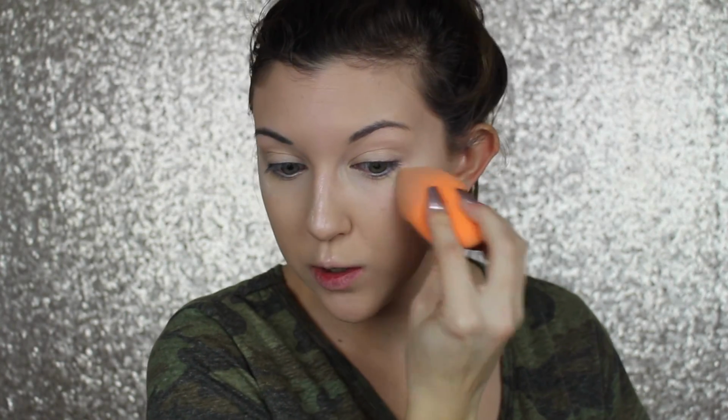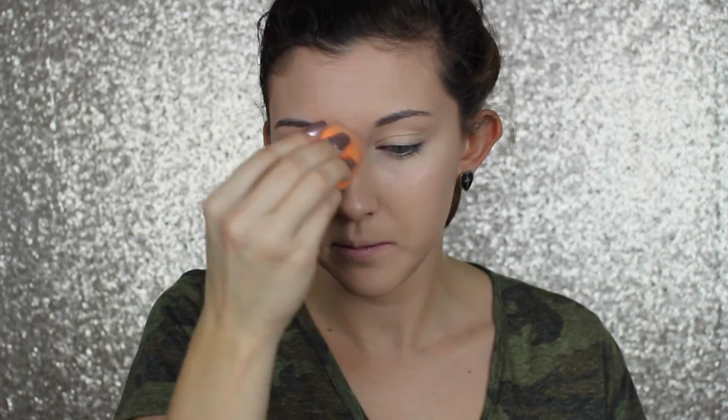If you're using a liquid luminizer, definitely make sure to use it before you set the face with powder, because it would separate the powder and the liquid luminizer and it wouldn't look as seamless and blended. So we definitely want to make sure it looks good. So blend everything out all the way, girl. We are going to go in with setting powder.